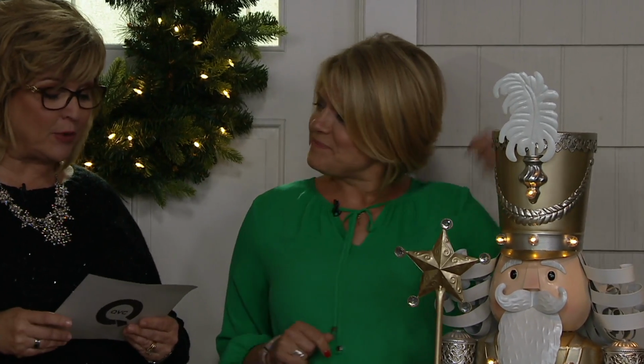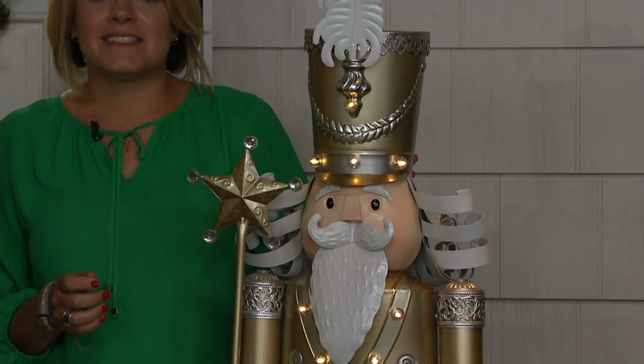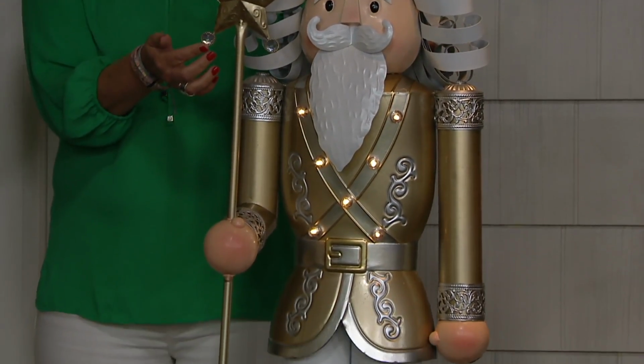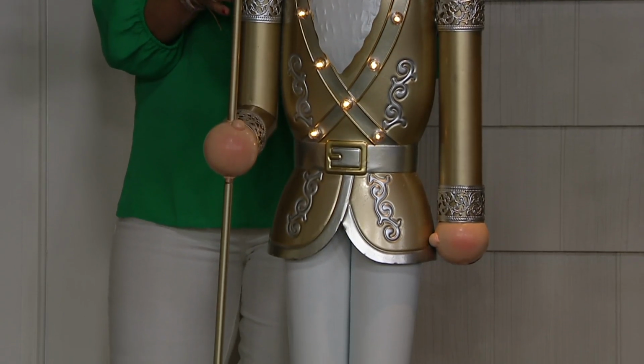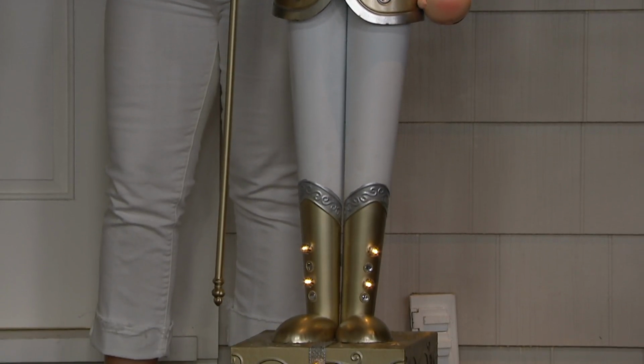Your wish came true. Hello. So this is from Kringle Express, and he is actually 5 feet tall. He's the indoor and outdoor illuminated nutcracker. He's on 5 payments of less than $25 for Christmas in July, and he's brand new right now. You've never seen him before.